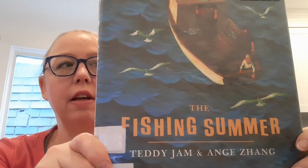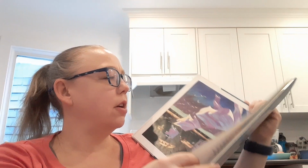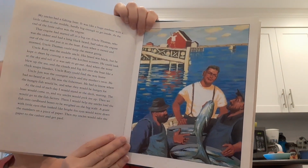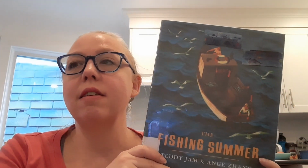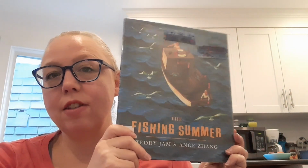I also did read The Fishing Summer by Teddy Jam and Ange. I don't know if I'm pronouncing that correctly. And this one I think is Canadian. And this one, actually, I found quite sad, I will admit. This one was about someone who goes to where his family fishes, where the fishermen of the family live, but then also talks about how that isn't necessarily something that continued to happen. So this one was a little bit sad. But that was The Fishing Summer.